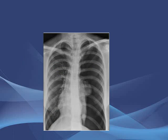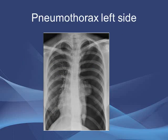X-ray showed pneumothorax on the left side. So Marfan's patients are more prone to develop spontaneous pneumothorax.